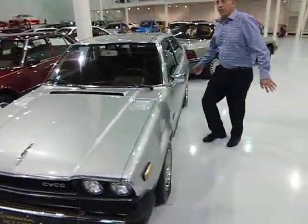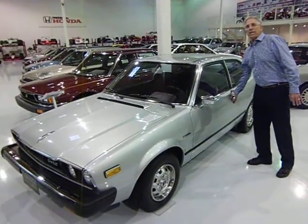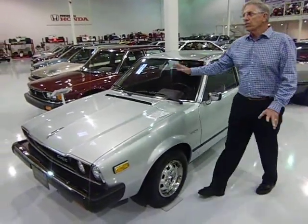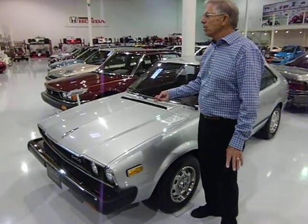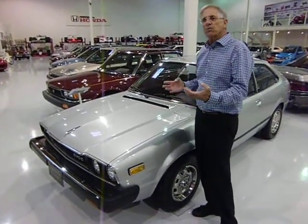And if you listen to the solid door, it was like a big, heavy Cadillac door. It had all sorts of wonderful features. It was a 4-cylinder engine. It got great fuel economy. And it was a premium small car.